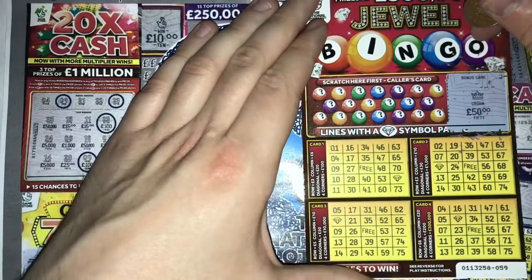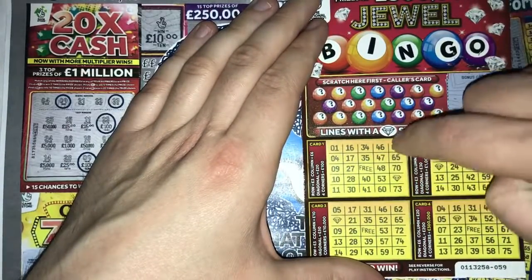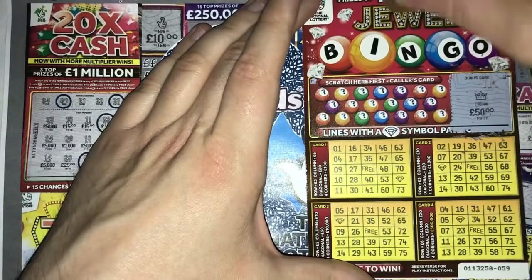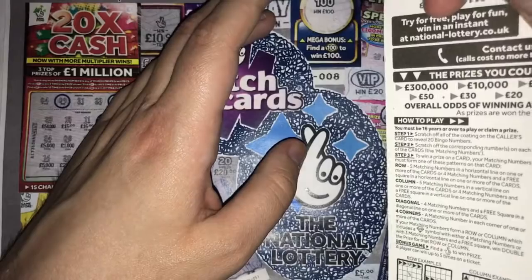And the way bingo plays, you know how it works. Get a line or a column with a gem or a jewel, diamond to win. Double the prize, I think it's double. Is it double? I think it's double. Double it is.